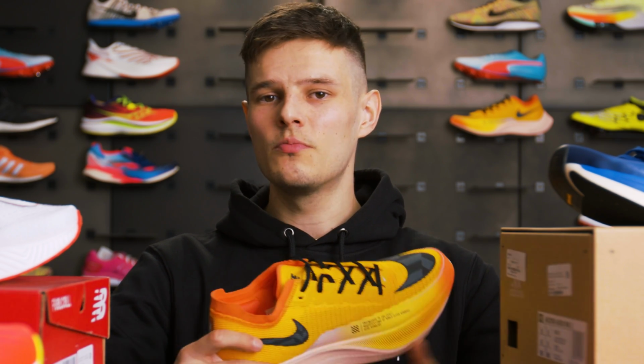We used to hear a lot of durability concerns surrounding these so-called super shoes, but honestly, if you're utilising them for their correct use case for faster long runs, for your key sessions in the lead up to races and races themselves, you can easily get a few hundred miles out of a pair.